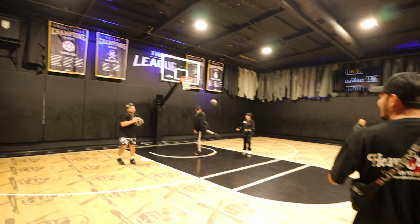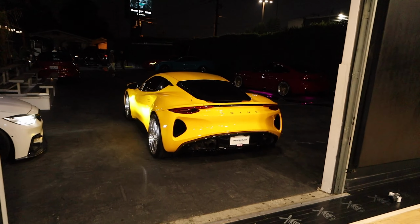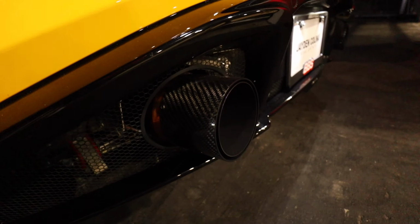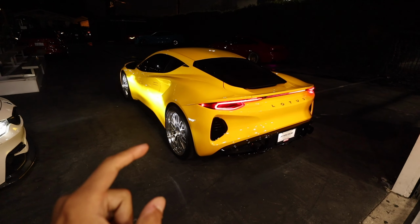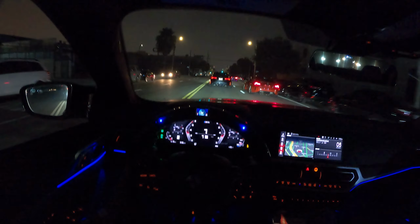Damn. See? The back of the Lotus, man, it's looking crazy with those BBS wheels. Sounds good too. I really do like that exhaust. Very good looking car. These are manuals. Got a supercharged V6 as well. Now here's a very raw and fun car to drive. It also looks kind of like a Ferrari.